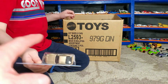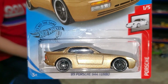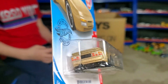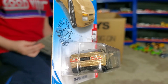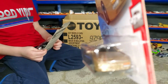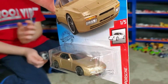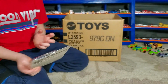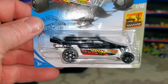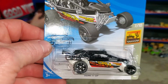Alright, what's next? New color of the 89 Porsche 944 Turbo. Got the backlights and the headlights and the turn signals. New color of the Dune It Up, the Baja Blazer series.